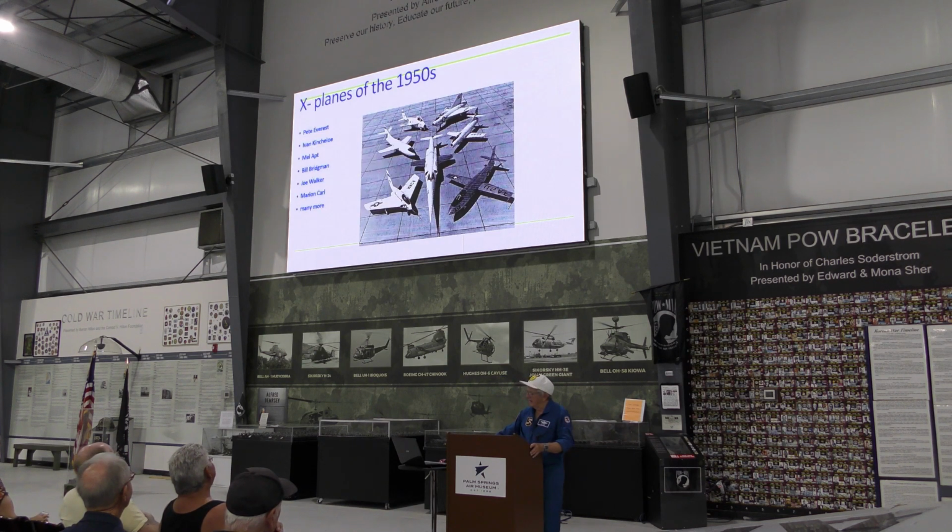The X-planes flew at Edwards. All the X-planes. These are various ones. That one in the middle is kind of interesting. You remember the X-3? That thing was supposed to go very, very fast and very, very high. It had a lot of problems with the engine, so it never really did anything more than just barely go supersonic.